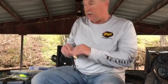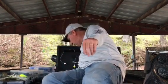We are getting really, really close to throwing topwaters. Water temperature, like I said, is in the low to mid 50s. I'm saying in another week or so, and you could even be doing this by the end of the week, you can start catching fish on topwaters up here in the Upper Lake area.